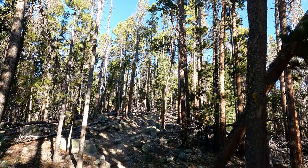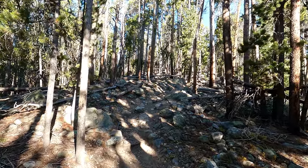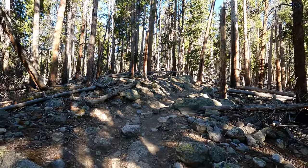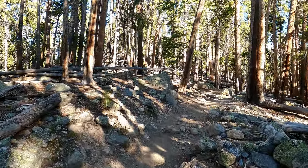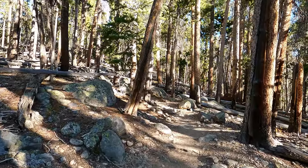We're just riding this ridge all the way up. The scenery doesn't change too much along here. And it looks like we've got a couple more miles until we hit the lakes. I say lakes because there's also this little one on the way called like Chipmunk Lake.